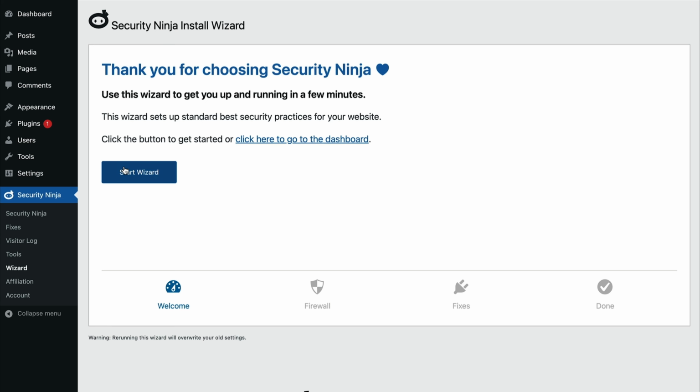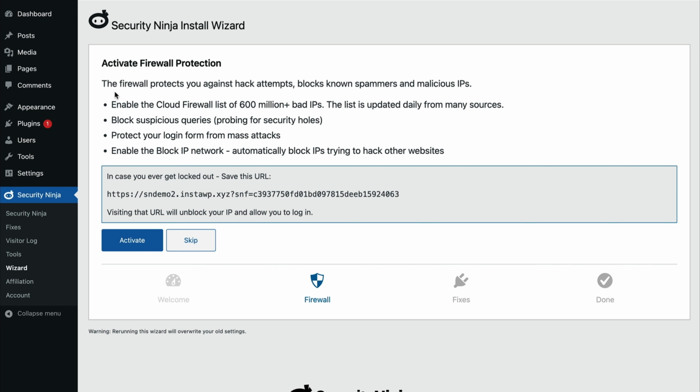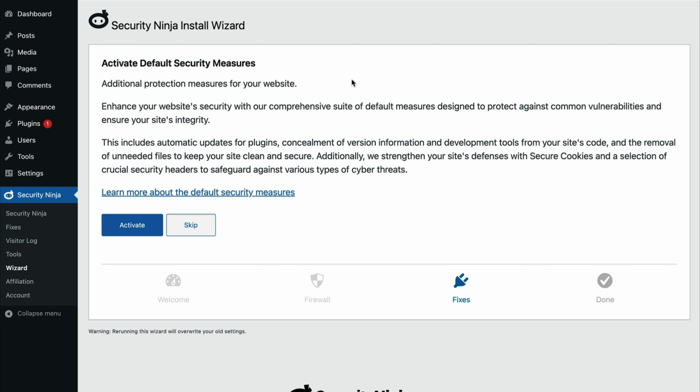Here's a nightmare scenario. Your website's been hacked, your customer data has been leaked, your accounts are in shambles, and your reputation is ruined, all because of a single vulnerability. Or maybe you've got the WP Security Ninja looking out for you. And all you need to do is get the install wizard. No complicated setup, just a few simple steps for a lifetime of site security.